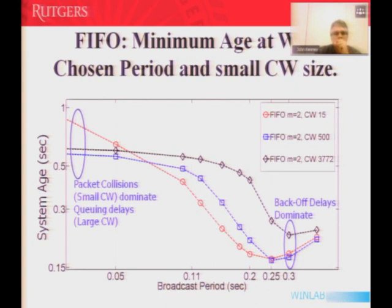If I keep extending the axis to the right, you will see that this line is basically a straight line with a slope of around 45 degrees, not 40, I think 30 degrees. What's interesting is that your contention window is hugely different, 15 and 500 for that range, and still you have the same performance. The reason is that there are no queuing delays. A packet is more likely to find an empty queue. The only differences that occur are because of the time you spend doing backoff, and those are the differences you see between black and red.